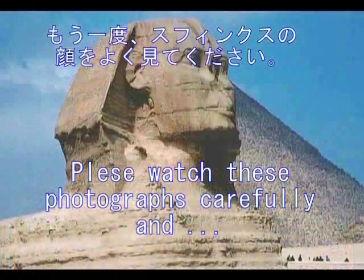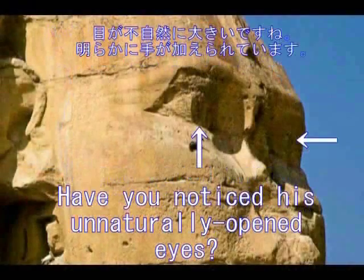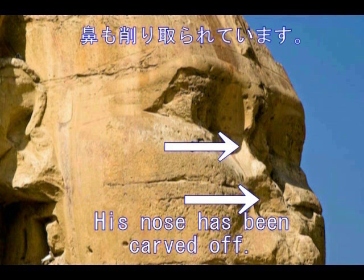Please watch these photographs carefully, and you will notice that this Sphinx was modified or amended in some part. Have a look at this unnaturally opened eye. This was apparently modified later by someone. And have a look at his nose. His nose is also carved off, cut off.